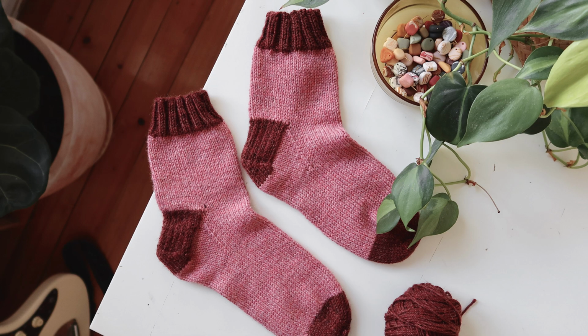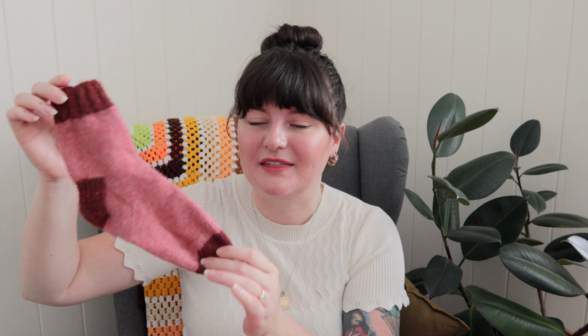This is the first sock I ever cast on. So this isn't a DK weight. This is in the Coops Knit Sock Yeah DK yarn, I think. I got it from my local yarn shop, the Yarn Bowl. It's just a vanilla simple sock pattern. I got it for free on Ravelry. I can't remember who it's by, I'm sorry. For a DK weight, I just cast on 48 stitches. It's a normal slip stitch heel and then just a little Kitchener stitch toe join.